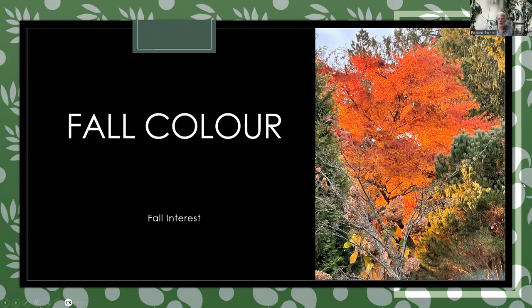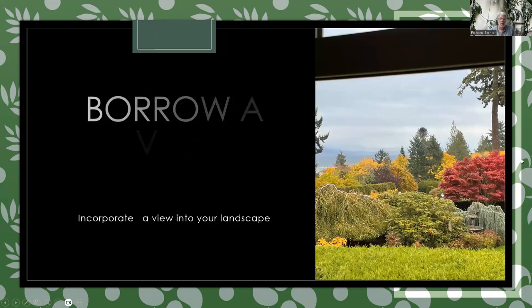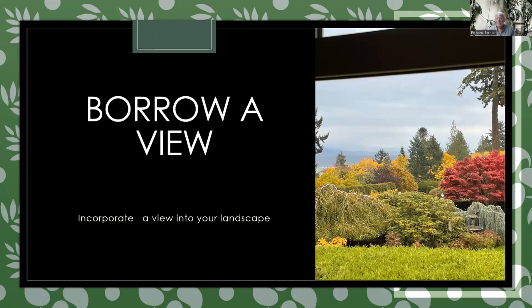Incorporate a view in your landscape. This is my neighbor's garden, and they had a wonderful garden. They spent many hours, or actually had money and spent quite a bit of time in it. And that's a broad view, beautiful fall view. And there's the Salish Sea in the background.